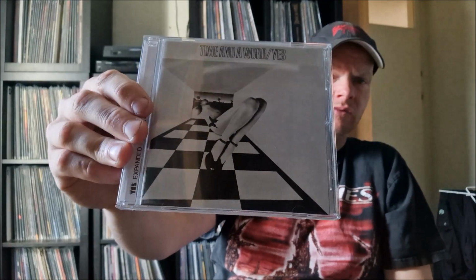These also had some bonus tracks, and let's have a look. Next to the album we get Dear Father, No Opportunity Necessary, No Experience Needed, Sweet Dreams, and The Prophet. And the last three tracks are also on the album, but with the album mix; this is another mix. Good stuff. Time and a Word by Yes.